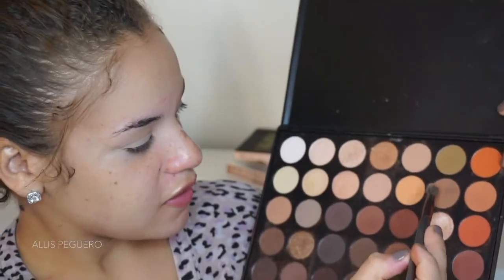I'm just going to keep on deepening the colors. So next I'm just going to take this brown right here.